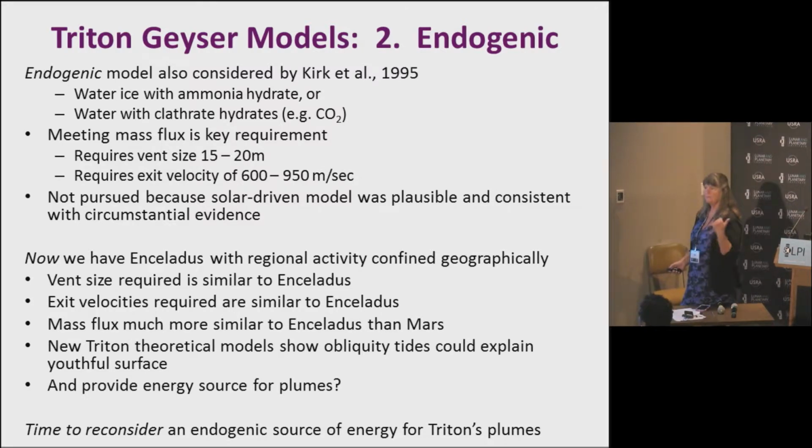But some things have changed: the estimate of the surface age, the obliquity tides as an energy source, and we have Enceladus, right? So now we have an example, which we did not have back in 1995, of regional activity confined geographically. Vent sizes and exit velocities are actually similar to what we derive for Enceladus. And so I'm campaigning for us to reconsider an endogenic source for Triton's plumes.